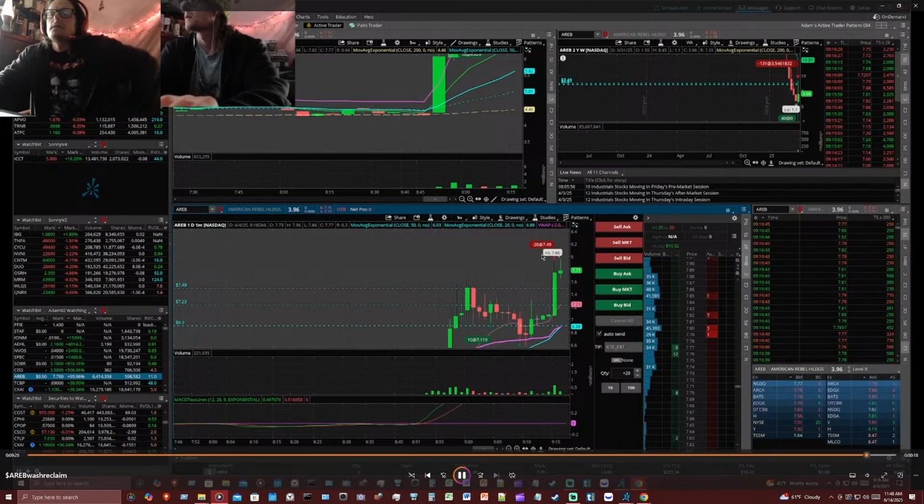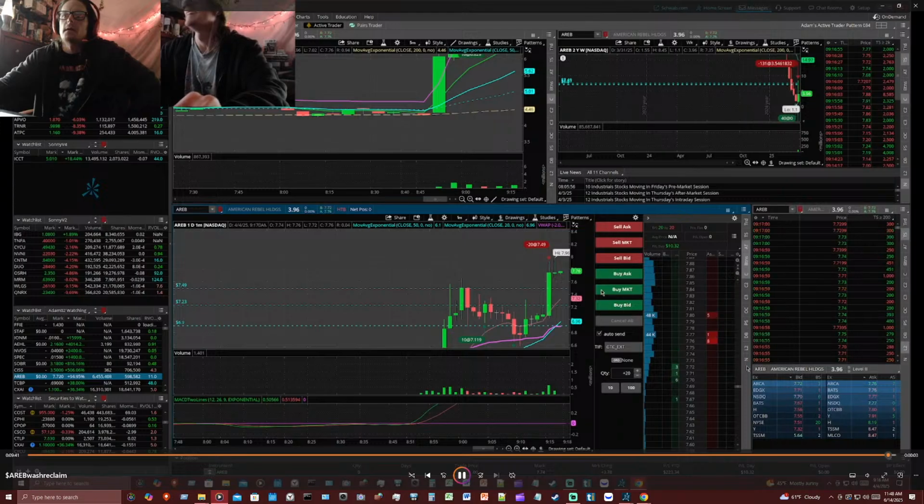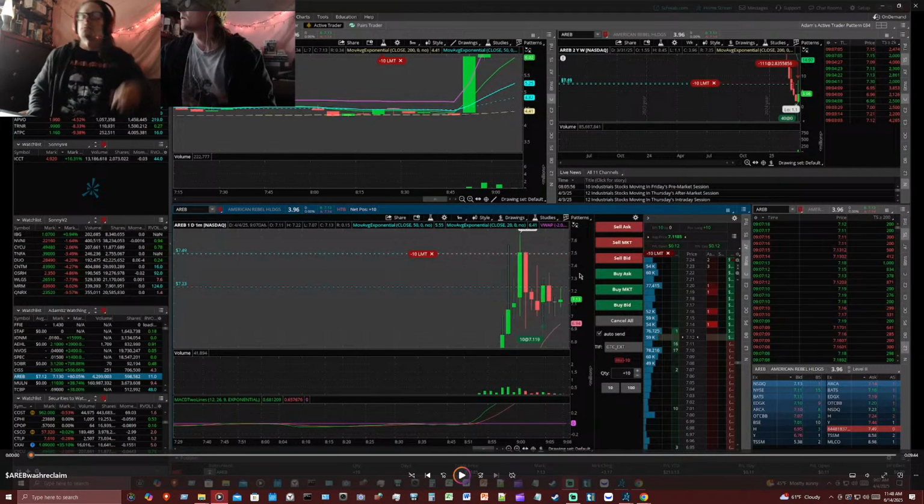So we have to ask ourselves, what's different about this one than the last 10 ones we watched? And I think it's the float. The float's only 600K. So I'm going to keep that in mind going forward. If I trade another one that has an ultra low float, I'm going to consider holding more for the secondary price target.